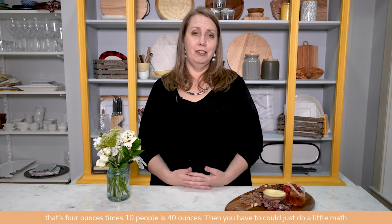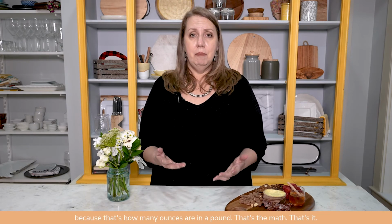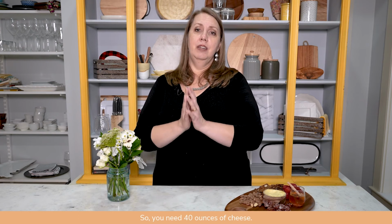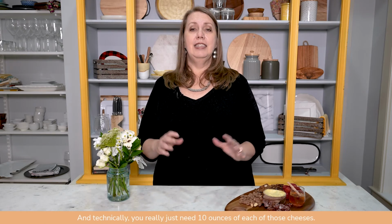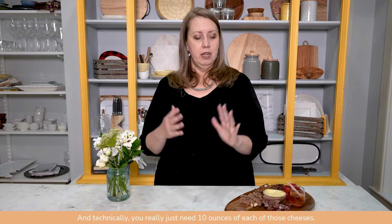Then you just do a little math and divide that 40 by 16 ounces, because that's how many ounces are in a pound. That's the math, that's it. So you need 40 ounces of cheese. You can even just take that number to your cheesemonger and they can help you figure it out. And technically, you really just need 10 ounces of each of those cheeses.